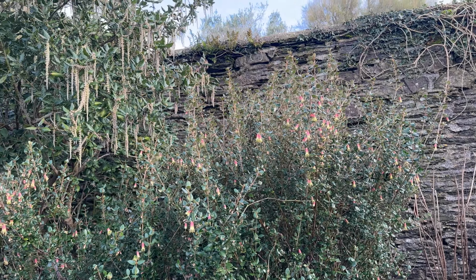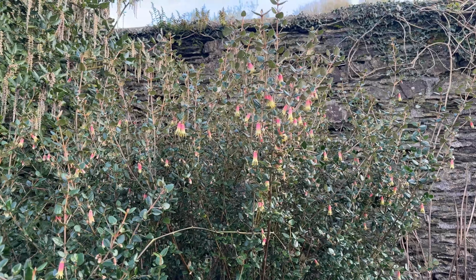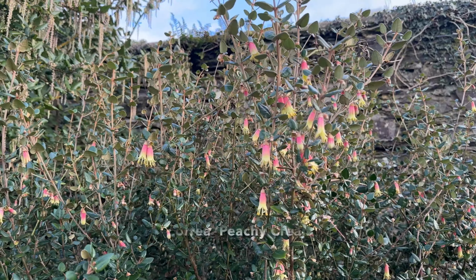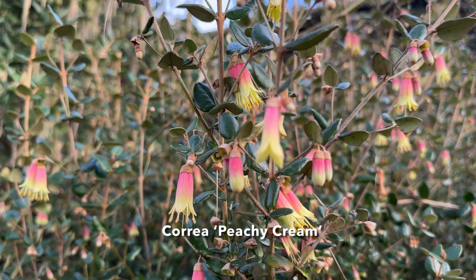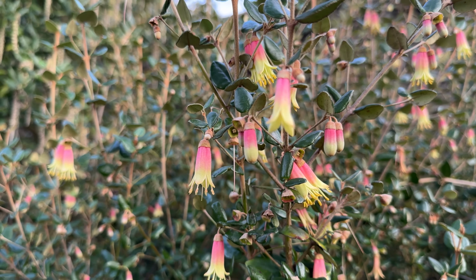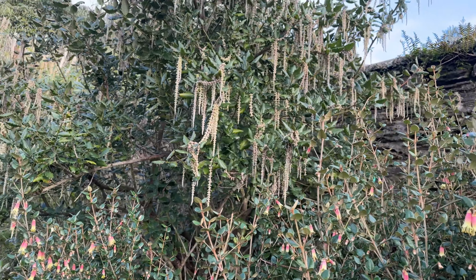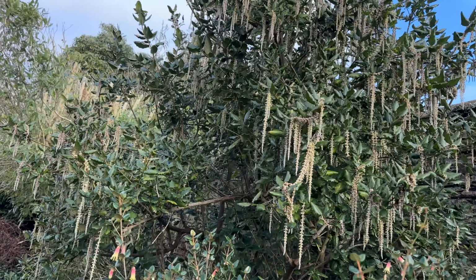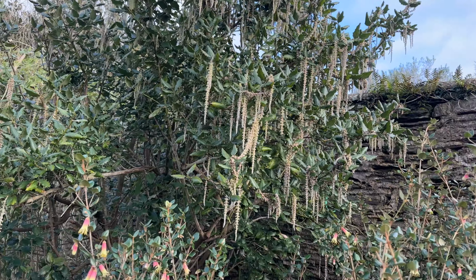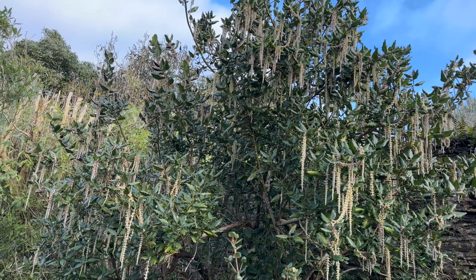There's a nice bit of colour in this corner here with the Correa. This one is either Peachy Cream or Marion's Marvel. Difficult to tell the two. And then behind it is the Californian shrub Garrya elliptica with its dangling catkins.